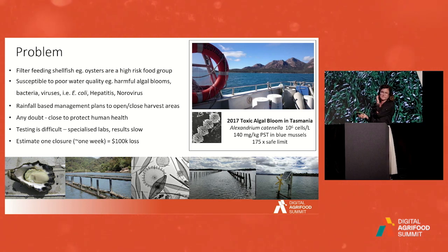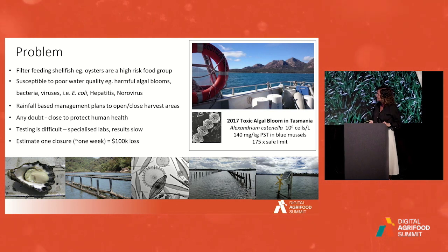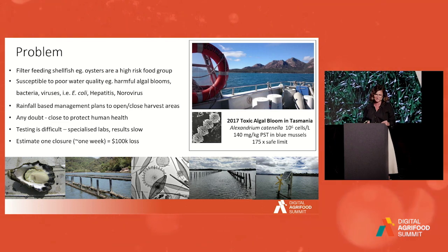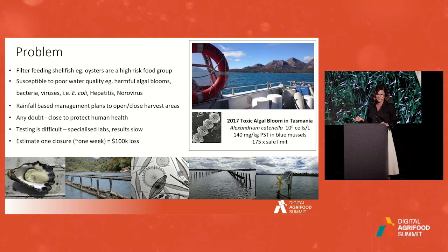There were 10 million cells per litre of the particular toxic species Alexandrium catenella in the water at that time. And it ended in 140 milligrams per kilogram of paralytic shellfish toxin in the blue mussels, which was 175 times the safe limit. So regular testing of these waterways where we're growing oysters and mussels is an imperative.